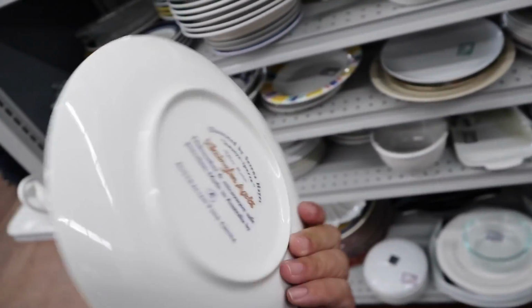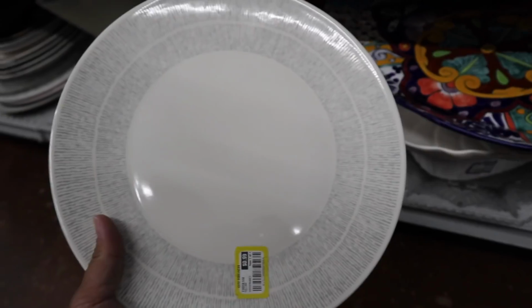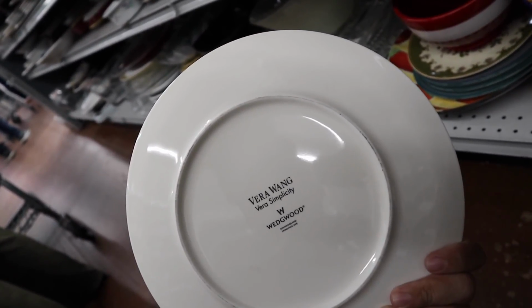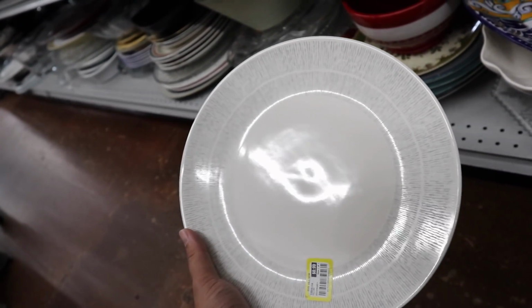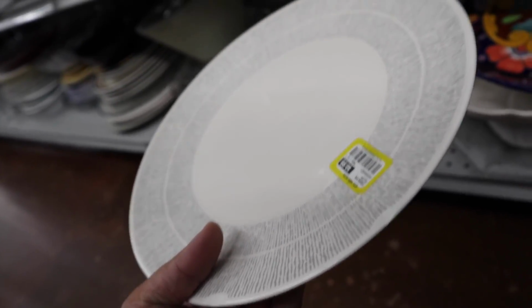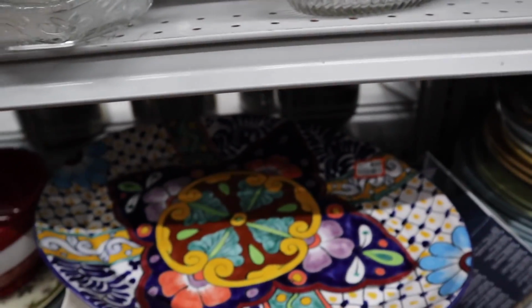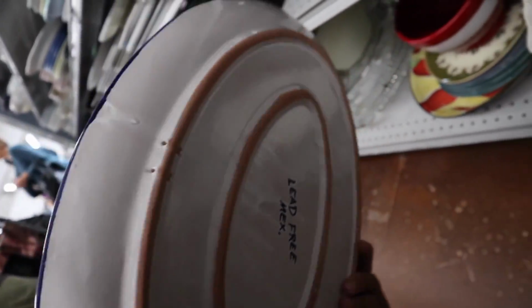How pretty is this plate? Illustrated by Serena Hayes. Hey guys, I'm dying a little because I found this gorgeous Vera Wang from Wedgwood. I actually have a Vera Wang bowl as well from Wedgwood. It's broken though. It has a chip right there, or 2 chips. And I don't see any other plates, so sad. Ooh, this is pretty. Ooh, lead free.